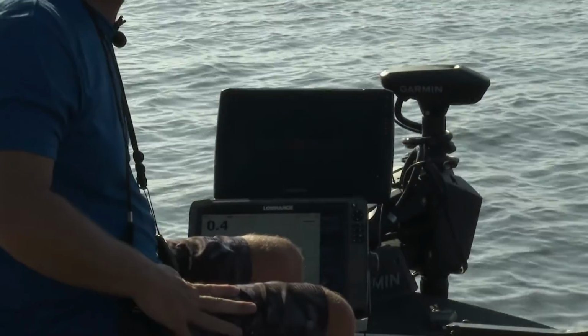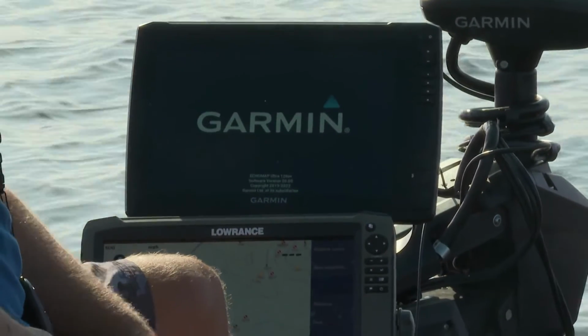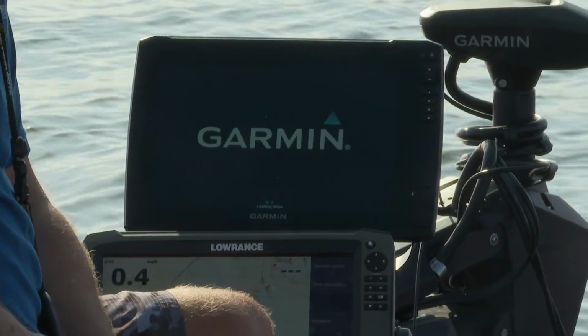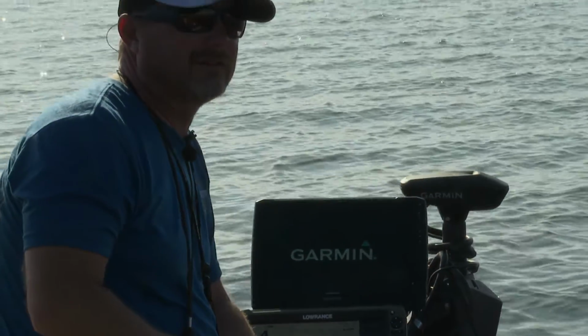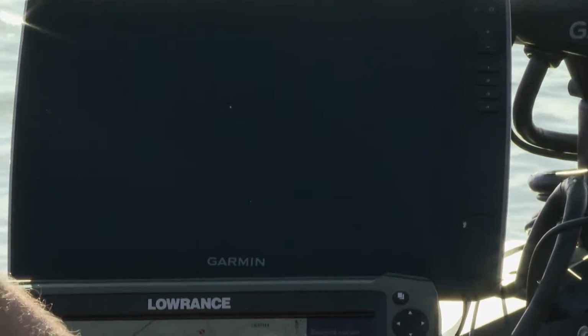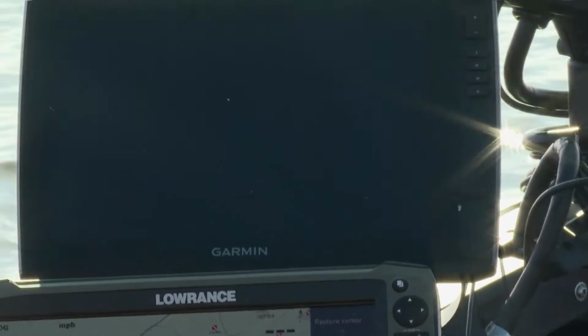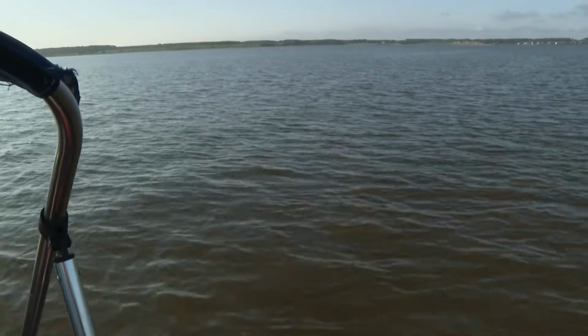Is that your Livescope? This is the Livescope coming on. How do you like it? It's a game changer for sure. It gives you the confidence that you're fishing where the fish are. It eliminates dead water extremely fast. You see your jig going through the screen. I tell people every day that I'll see the bite before they'll feel it. I can tell by how a fish turns that he's on the hook.